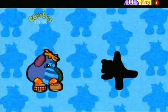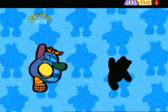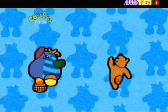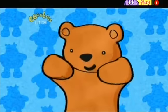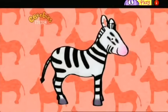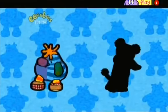We're ready for the next one. Show us a shape. Show us a shape. Choose a shape to show everyone. Show us a shape. Show us a shape. The shape we saw at the waterhole. I have a shape for you. It's got four legs and a head and a tail. It likes to eat grass that's green. It looks like a horse, but it's not, of course. And it's stripy. Can you guess who we've seen? It's Stripy Zebra! Hooray!